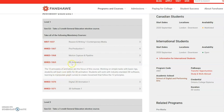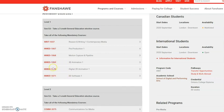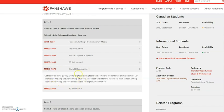So, for example, our 3D animation course is where you will be working on a computer in the software, which is going to be Autodesk Maya, and you're going to learn the 12 principles of animation. In our digital 2D animation course, as it describes, this is a 2D course. It's still on the computer. You will be learning drawing principles, but also you are going to be able to understand the workflow of a 2D animation, which supports the 3D animation course.